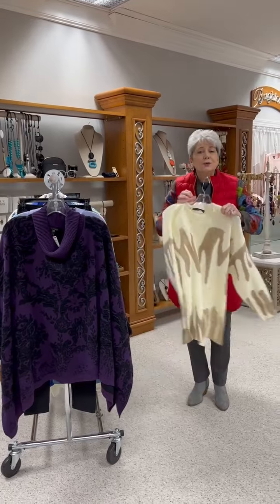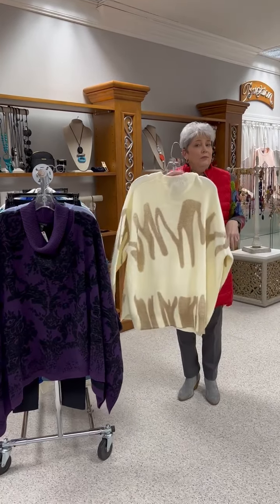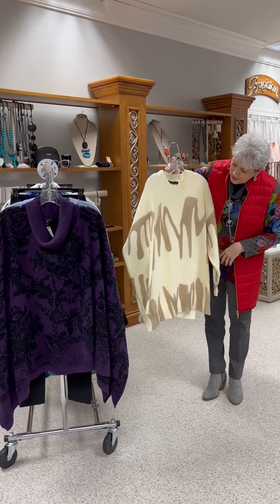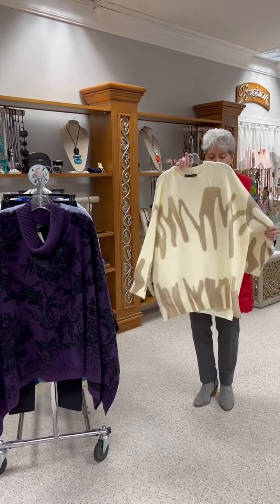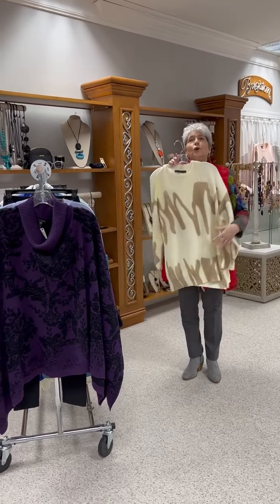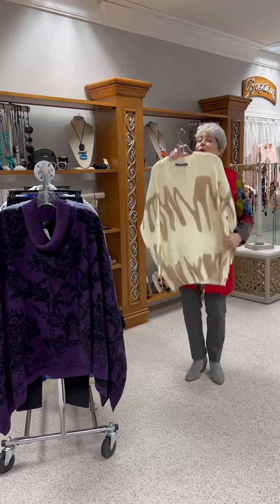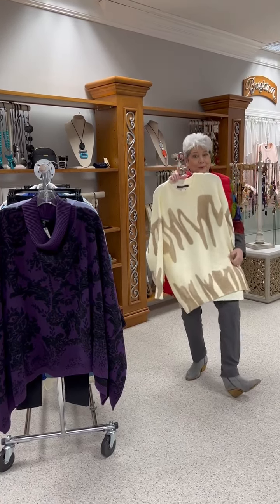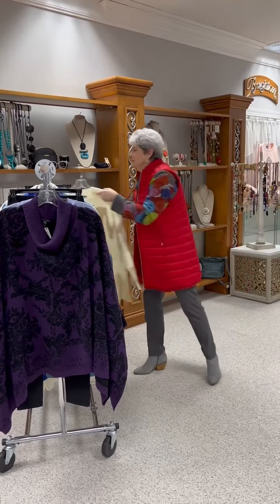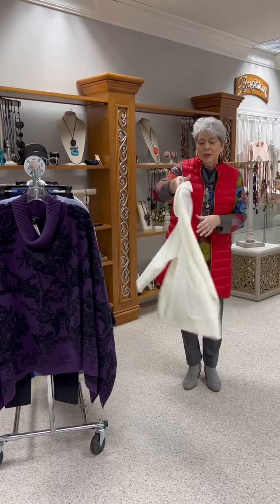This just happens to be a large slash extra large, but it certainly is more of an extra large than a large. And I love how they did the design here. This would be great with your khaki or tan pants, or a wonderful blue jean. A sweater to go with blue jeans and your brown boots. Originally priced at $110. There's a beautiful shade of cream.